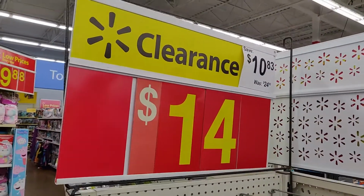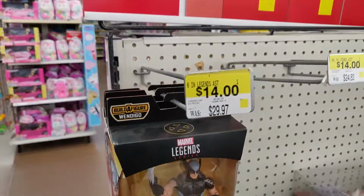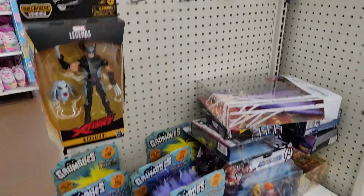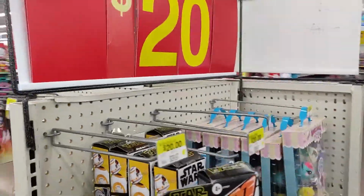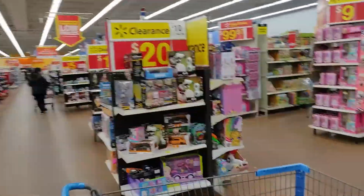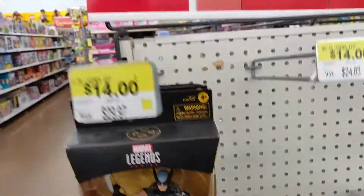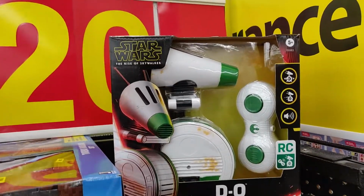So, alright, clearance rack. They also have three of these X-Force Wolverines for $14. Doesn't look like they have anything else on clearance right now. WWE figures, they have some Transformers over here and Galaxy of Adventures for $20. Definitely looks like they're clearing stock for the spring wave of toys coming in. Not interested in this Wolverine stuff. X-Force. $20 for an RC-DO from the Rise of Skywalker. Don't know what else they have here.